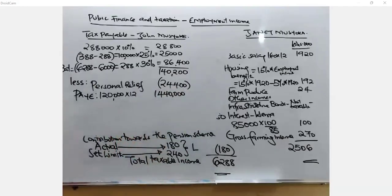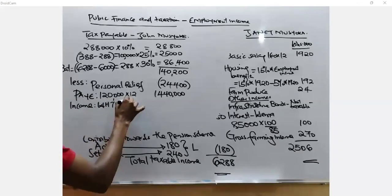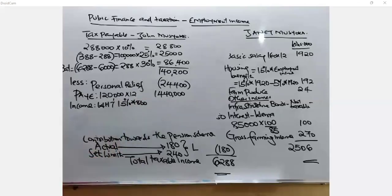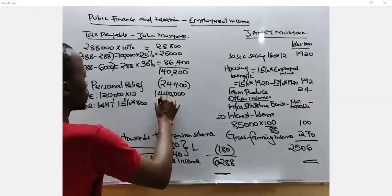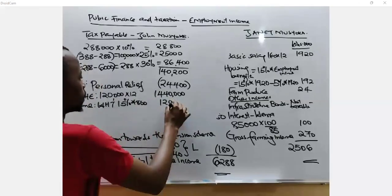1,440,000, right? Now, does this person have any other income here, right? We have dividend income. This income, the withholding tax, we do a withholding tax of 15%. 15% of 800. 0.15, we multiply by 800. You are getting 120. Is it 120,000? 15% of 800 should be 120,000.